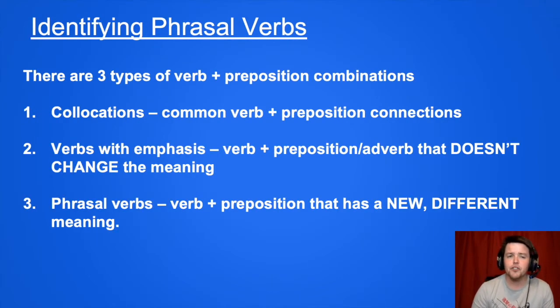The best way to understand phrasal verbs and to learn about phrasal verbs is being able to identify them. I told you that there are some other combinations that look like phrasal verbs but aren't. The first type are collocations. These are just common verb and preposition connections. The second are verbs with emphasis or with strength. These are verb and adjective or adverb connections that don't change the meaning. The meaning stays the same if you have the preposition after it or if you don't.